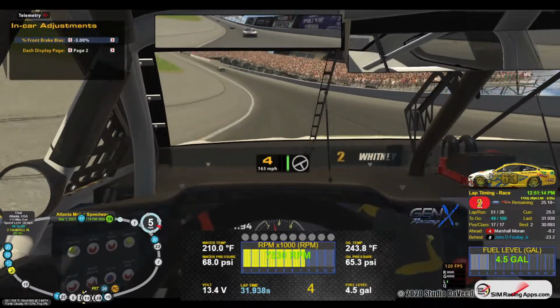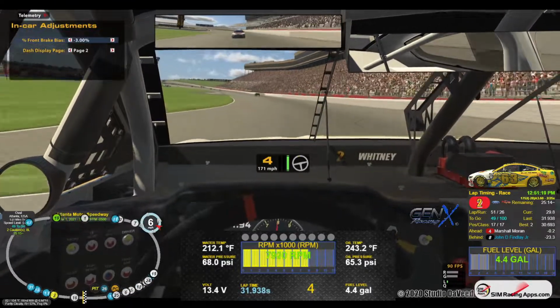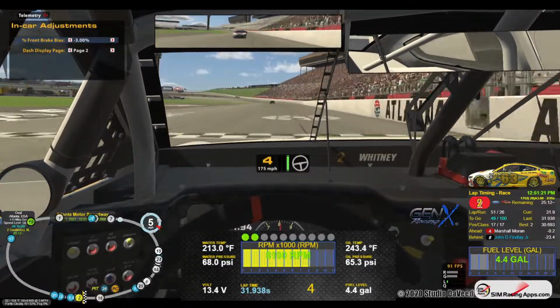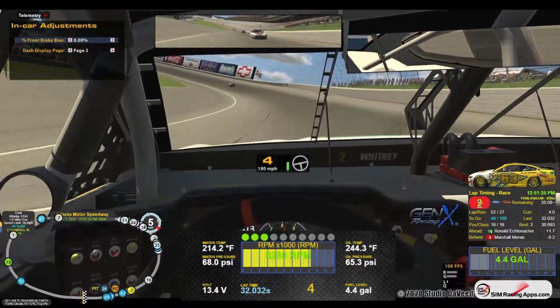But I've got to remember to set that back to zero when I come down pit road or the rear end's coming around. Okay. Not that many cars in front of me, so we'll put it back to normal.